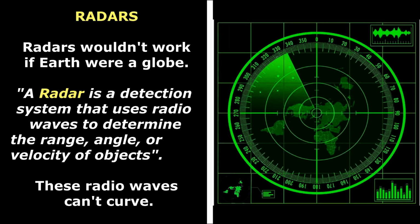Radars wouldn't work if Earth were a globe. Radar is a detection system that uses radio waves to determine the range, angle, or velocity of objects. These radio waves can't curve.